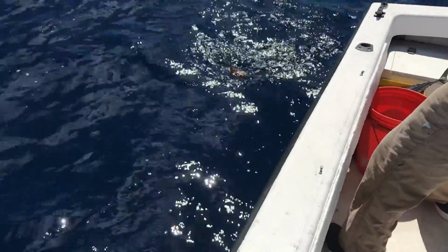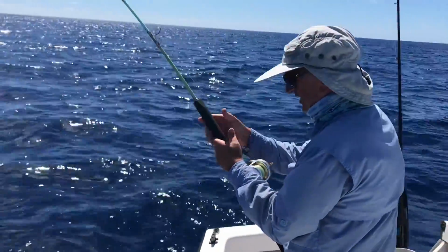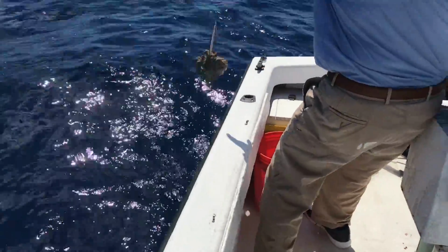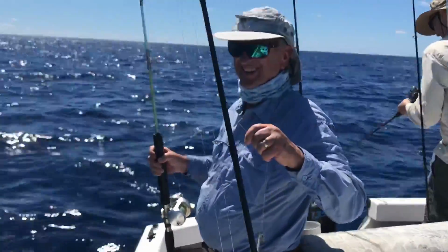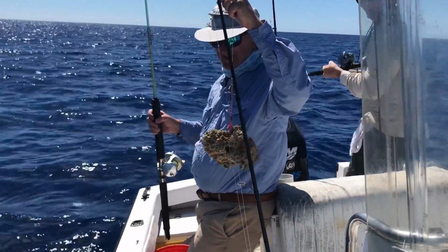Oh, you got a sponge. Sponge. Nice, I'll keep that. Eat it. Oh, that's rockish. Nice one. Hold it up there, Fred. There you go. That's what we catch.